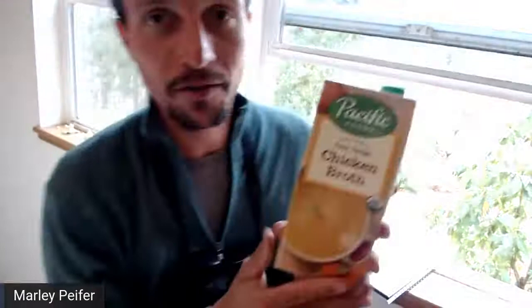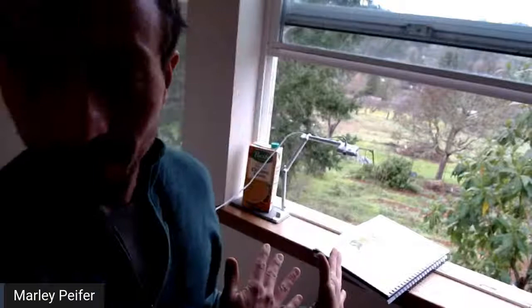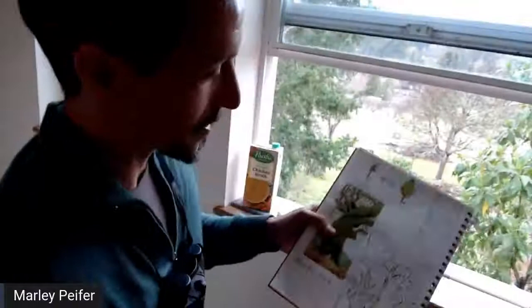I also have this chicken broth. You might be wondering what that's for. That's actually for a weight to hold the document camera in place. And so luckily my window doesn't have a screen, so that allows this really, whoa! My document camera did fall down the stairs, but if you don't have a screen or you can take your screen off, that allows you to set up your journal page more easily there.